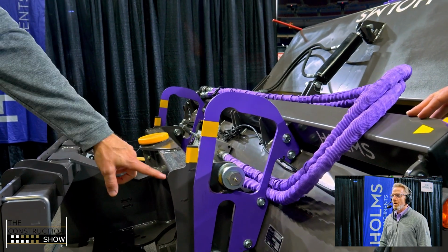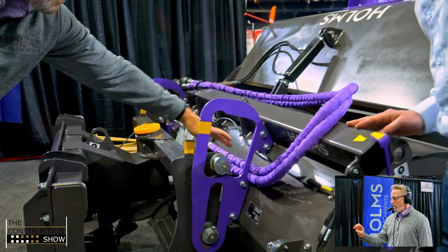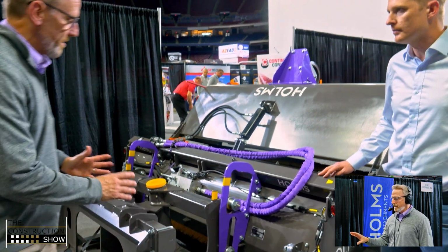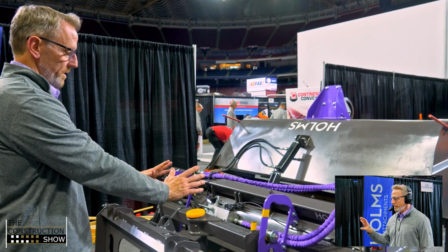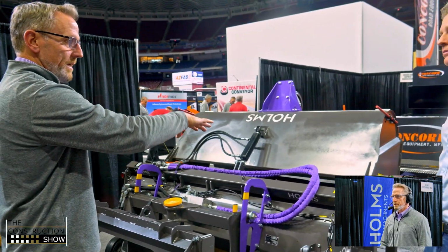But if you notice the purple highlights that we have on our machines, they're in the areas that are the key feature of that design. Smart. So they highlight the specific part of the attachment that makes it unique, that makes it work so well. So there's actually a purpose behind it. For sure. Okay. Maybe just touch on those parts just a little bit for the viewers too.